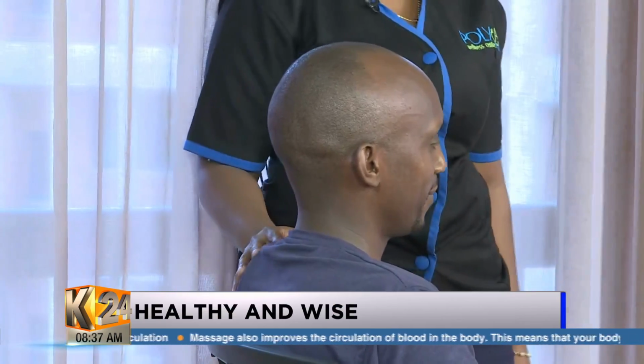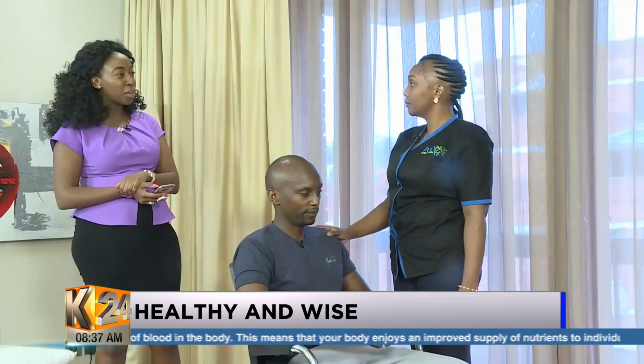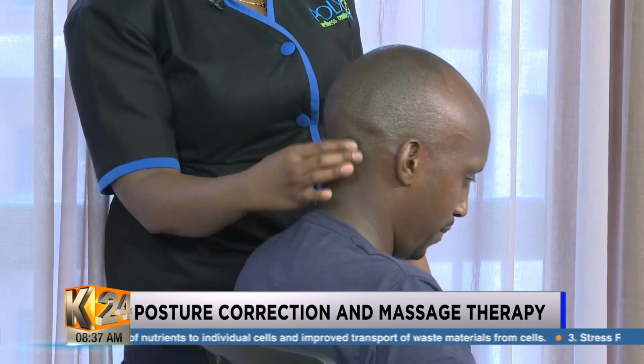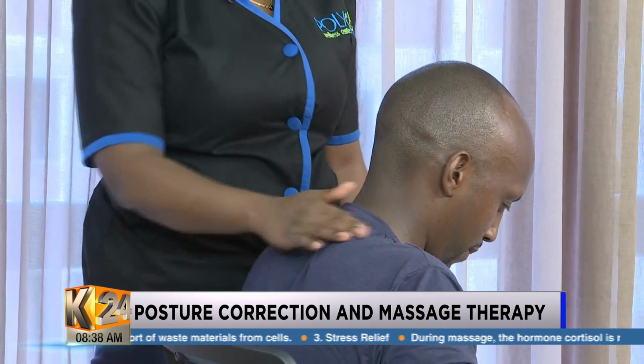So do you need me to demonstrate some of the techniques we can use? So if someone actually has neck pain, what would you be doing for them? So we'll just be releasing these muscles, the back of the neck and the side of the neck. And also here, like we said, this area of the head. And the shoulders, the arms, and the upper back.